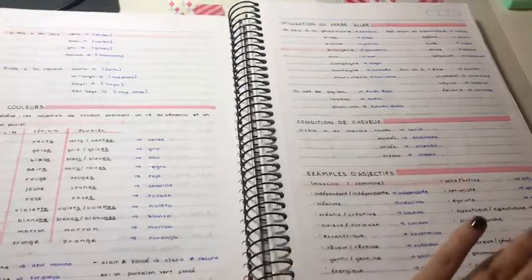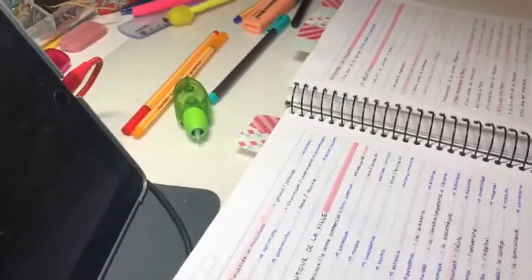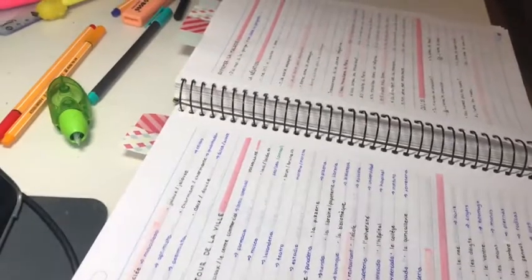Every new level I change the color, but keep the same concepts. I try to do everything as neatly as possible, because I tend to not understand what I'm doing if I don't have my notes nicely.